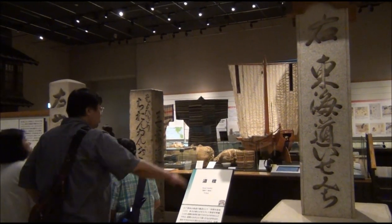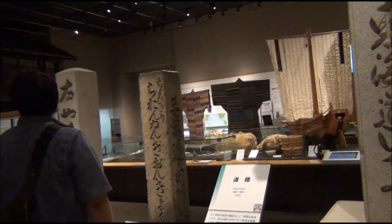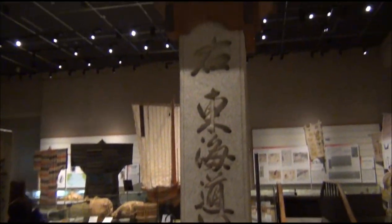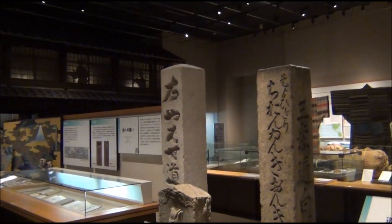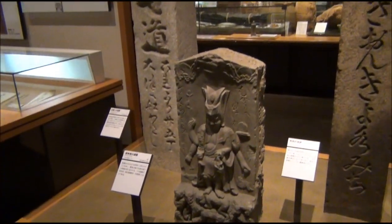Those are the road markers. That's done. Can you imagine the road markers, and the work that goes into those? Amazing.